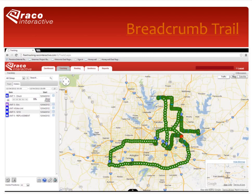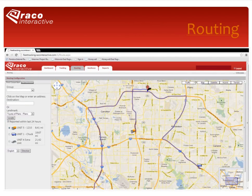It shows a really nice history of activity for a given day or whatever period of time it may be. And then routing. Routing works in conjunction with the landmarks. The example that you have on the screen here is this particular company has 3 vehicles over off to the left over here. And what I did is I entered in a landmark to say, okay, this customer may need a delivery. What's my closest vehicle? It chose the closest vehicle here at 8.41 miles.